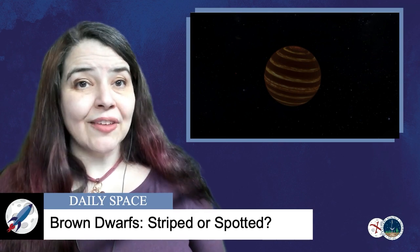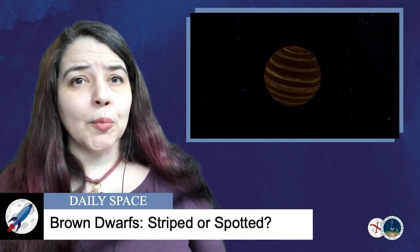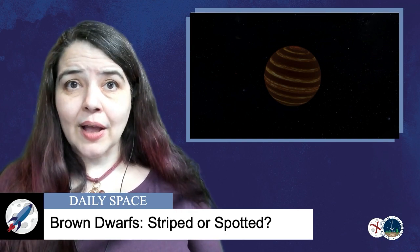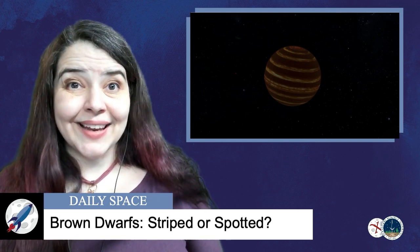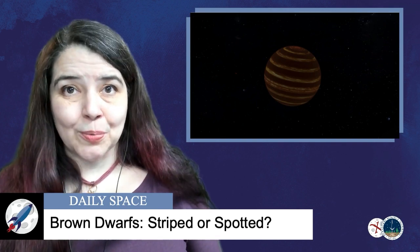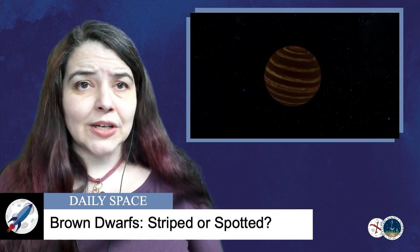In a new paper in the Astrophysical Journal by Daniel Apai, Domenico Nardiello, and Luigi Bedin, they described changes in light from a brown dwarf, Luhman 16B, that were recorded over 100 rotations. If the stars have spots, they will vary in brightness more significantly than if they have stripes. This new data shows that this brown dwarf changes in brightness during rotation in ways that are consistent with it being banded like Jupiter.